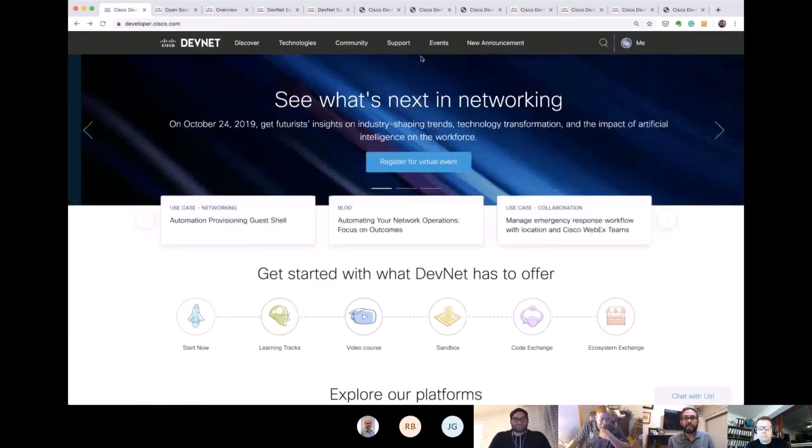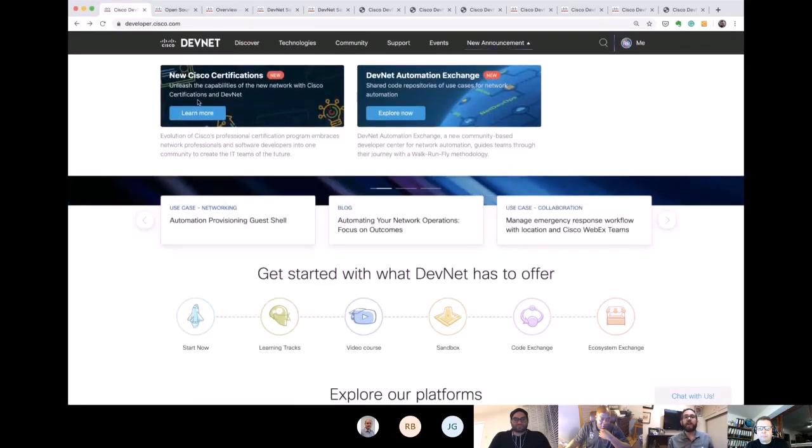And then finally, we have two new sections. We have our DevNet certifications section. So if you're interested in the new DevNet certification program, which is like a software focused version of the software half of our certification portfolio.